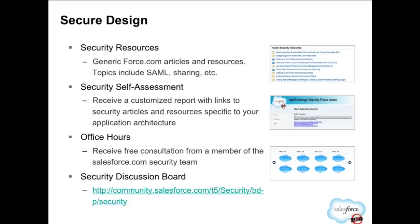If you've already been through that and you still have unanswered questions, you can always book office hours with an expert from the product security team. Again, this is at no cost to you. We offer 60-minute office hours 4 times a week.